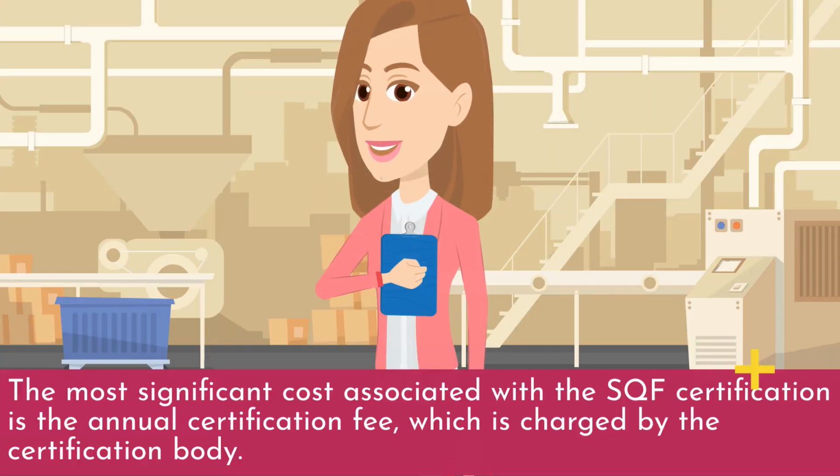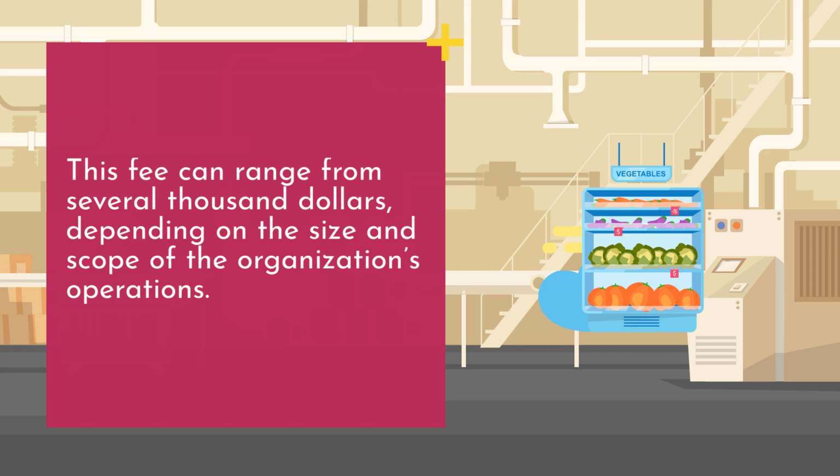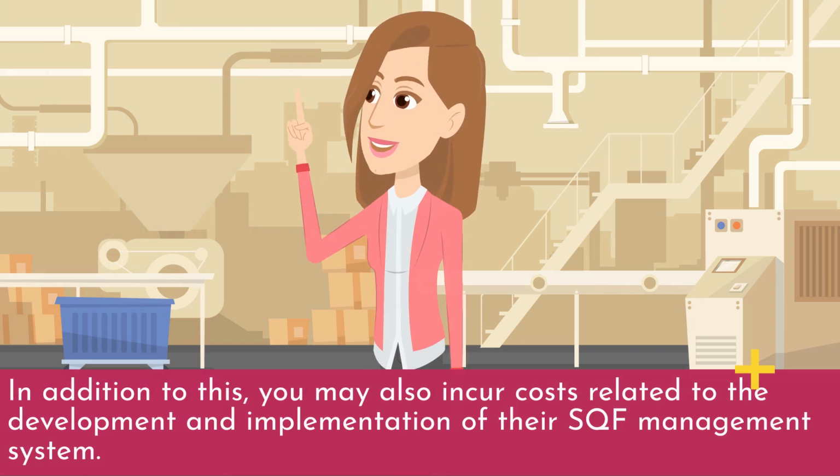The most significant cost associated with the SQF certification is the annual certification fee, which is charged by the certification body. This fee can range from several $1,000s, depending on the size and scope of the organization's operations. In addition to this, you may also incur costs related to the development and implementation of your SQF management system.